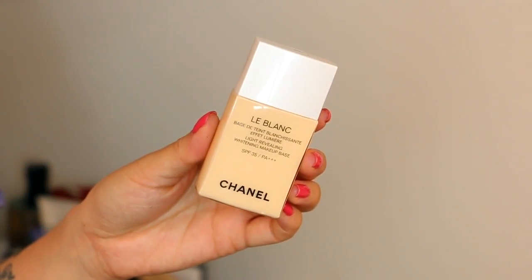Now for the Le Blanc Mimosa Light Revealing Base. This is a makeup primer. I love my Chanel makeup primers, and I use the Sheer Illuminating Base a lot. It smells wonderful. But I have the pink version of this, and it just doesn't really work for my skin as much. Unfortunately, it's very expensive, so I was disappointed in it. But I really wanted to try the Mimosa color because it was made for Asian skin tones. And this one has an SPF of 35. And it is yellow, but it's supposed to smooth and brighten.